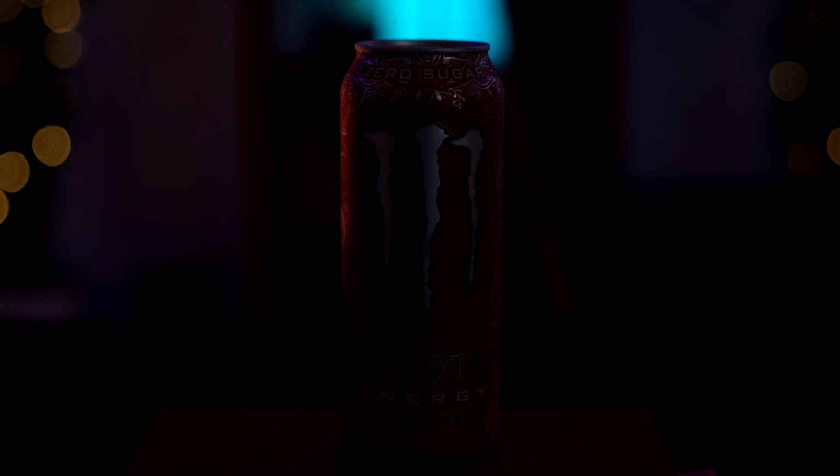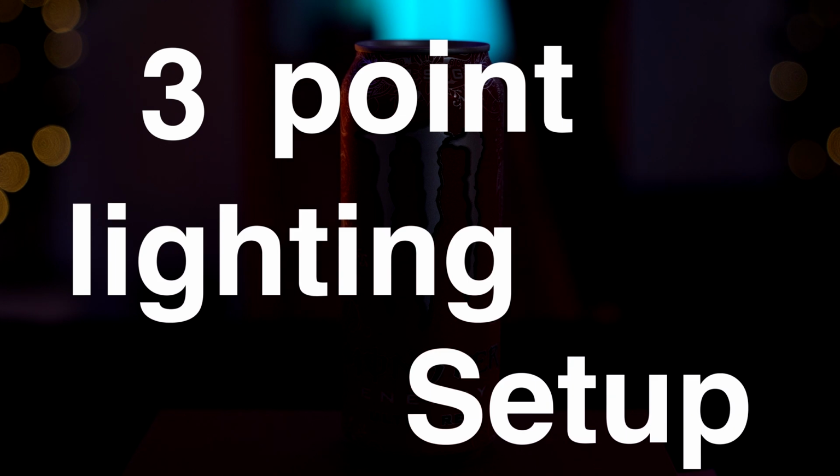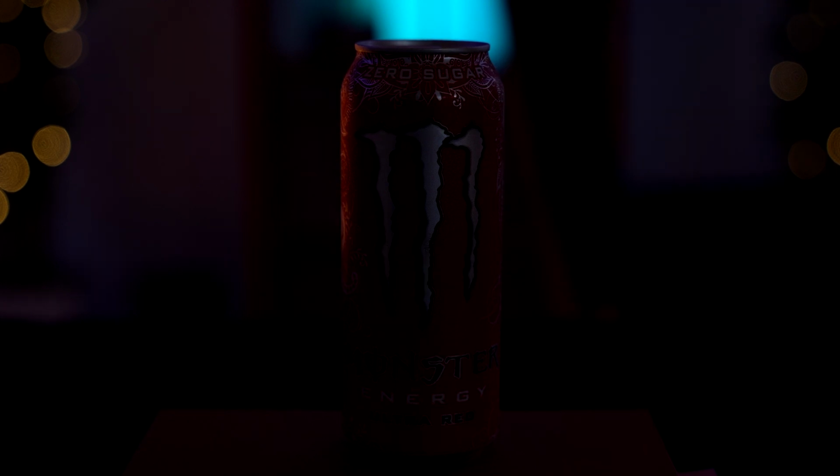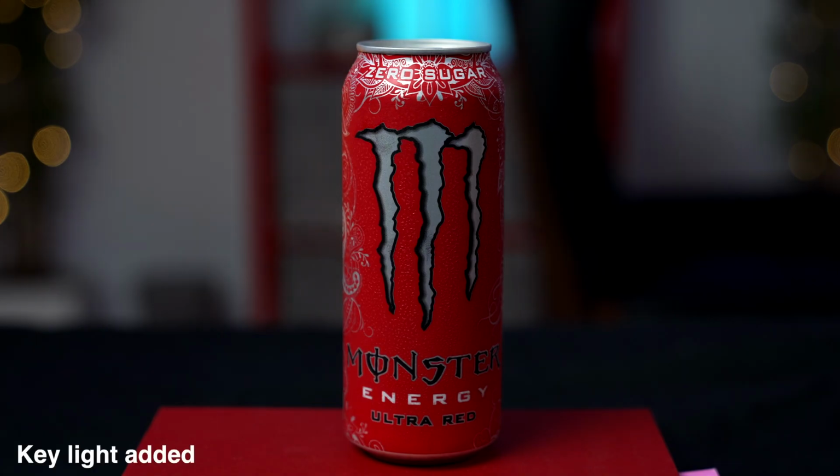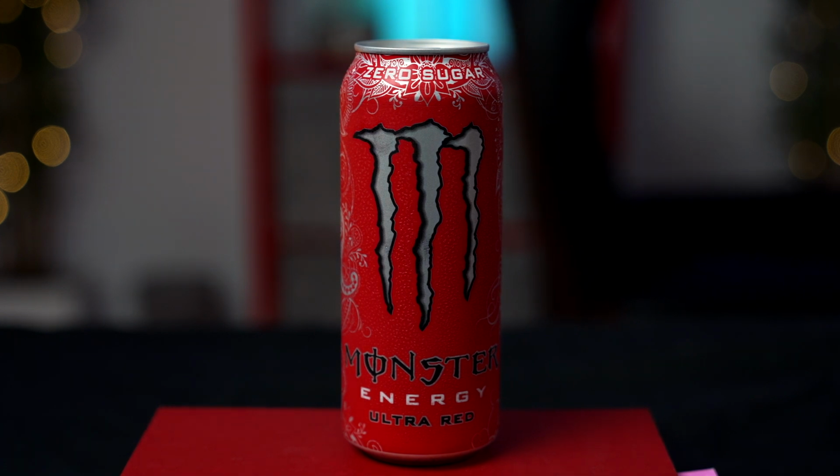I'm now going to show you a simple 3-point lighting setup. So as you can see right now, the can isn't lit at all. We're going to start with our key light. This will be the strongest light and it'll come in from the left hand side. This looks okay, but it's still very dramatic as there's now some harsh shadows on the right side of the can. This is now where we use a fill light.